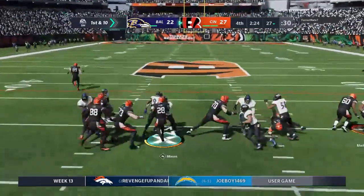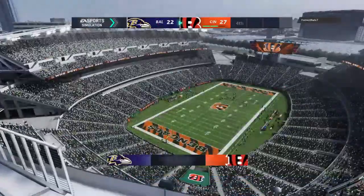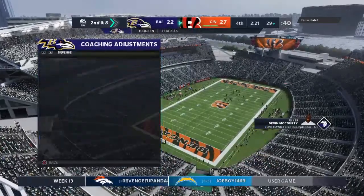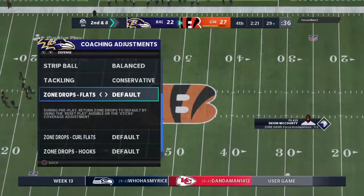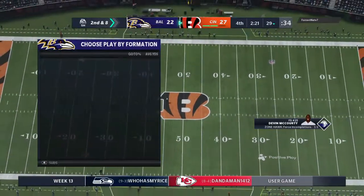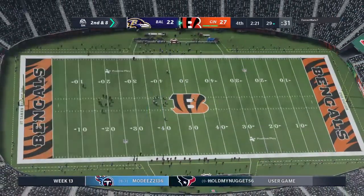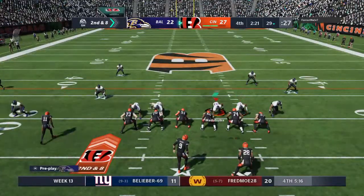They try to eat some clock with Mixon. Linebacker Patrick Queen bringing him down. And now here comes the 3rd of their timeouts defensively. So they'll be left with only the 2-minute warning to stop it from here on out. The last run got a couple. Here's 2nd and 8.